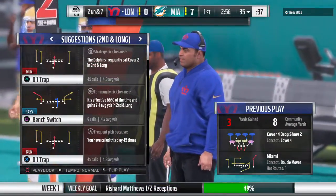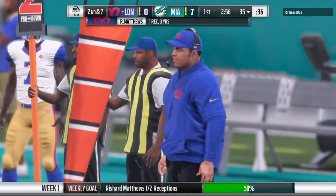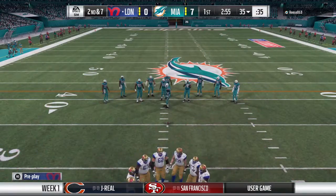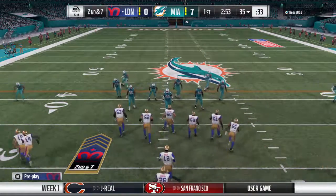Yeah, but you're hungry to get back out there, aren't you? You better be, because otherwise, it's going to be a long day for you. Decent chunk of yardage still left here. 2nd and 7.